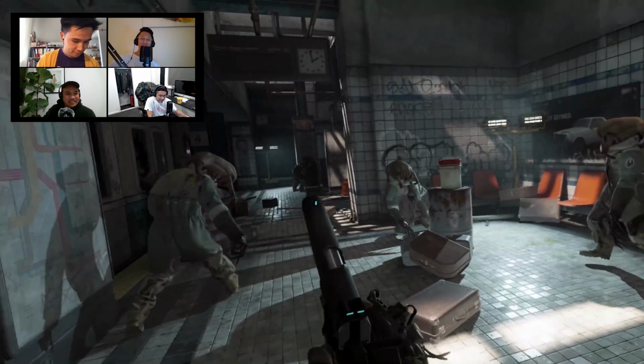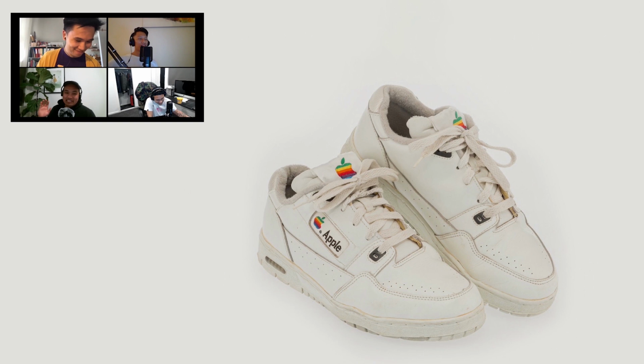All right, we'll move on to the last one. This is an out there one, but money's no object to this. So it's a pair of rare classic Apple sneakers. Are you Steve Jobs? It sold for $9,700 at auction earlier this week. They're prototypes made for Apple employees in the early 90s that never went on sale to the general public, so they've become collectibles. Another pair sold for $30,000 at auction in 2017.